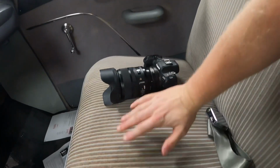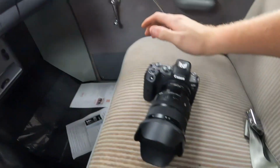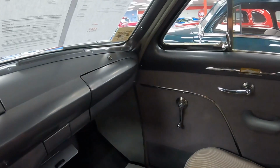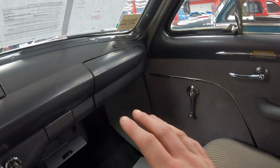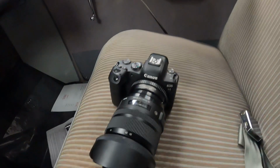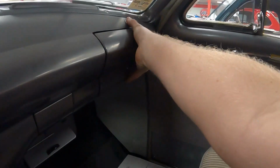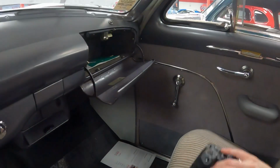Here's our test subject. Here's my hand for reference. This is the camera we do all of the cinematic shots with. Here is our glove box in question. This glove box is an optical illusion because you're like, there's no way that massive camera is going to fit in that tiny hole. But watch it.